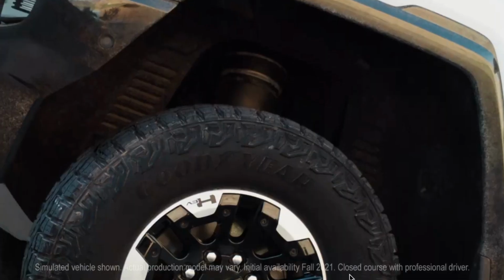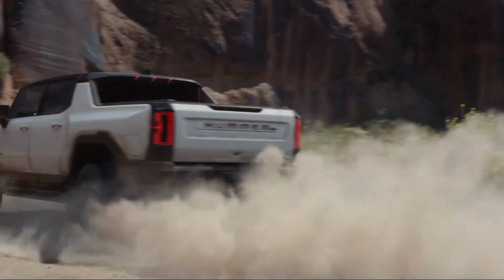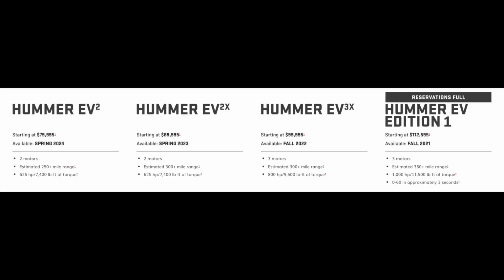From last night's unveiling video, they did talk about some of the features of the Hummer. The Hummer, as I mentioned before, is known to be an incredibly capable off-roader, and it appears that the Hummer EV definitely lives up to that legacy. To begin, the Hummer EV is starting out as a pickup truck. They're calling it the Hummer EV Super Truck. And it comes in 4 different trims, and each trim has a different battery pack size and power output.